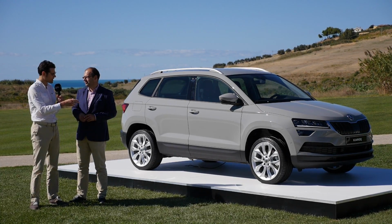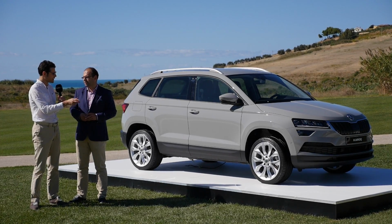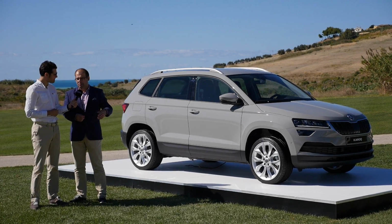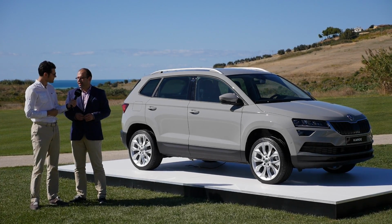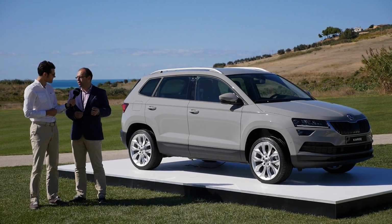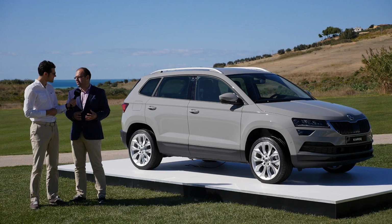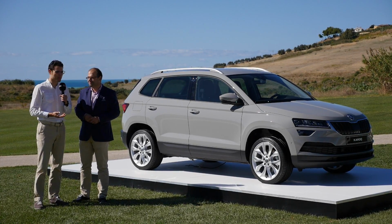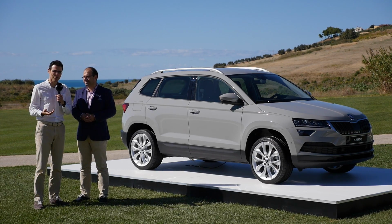I've seen some Karoq today with painted wheel arches, and I've seen this more off-road rugged look with the plastic fenders. So when do you get what? So this painted one you have if you have a front-engine car, and if you have another version with the 4x4, you still have these black additional bars on the car. It's so. That's pretty easy. So if you get the 4x4, the all-wheel drive, then you also get the off-road look.